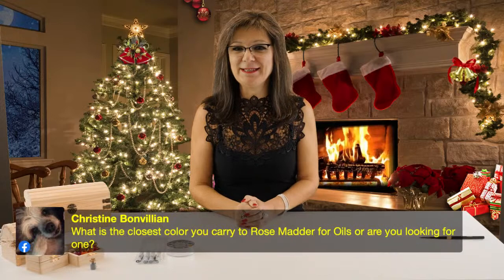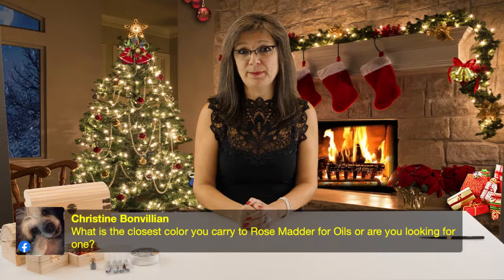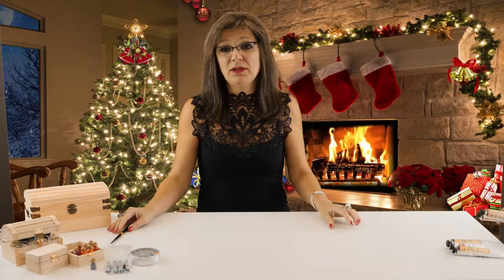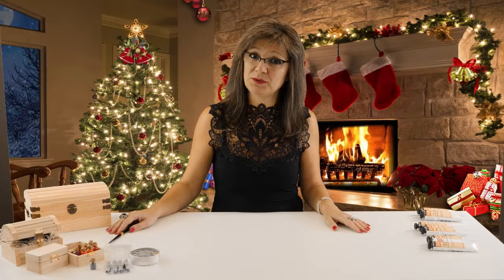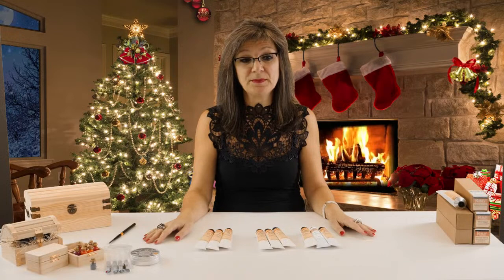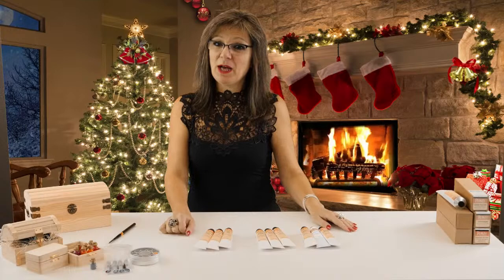What is the closest color you carry to rose madder for oils? Unfortunately, not. If you're talking about rose madder of Winsor & Newton, that was true rose madder. We have alizarin, but unfortunately its lightfastness is number 2 in watercolors, number 3 I believe. So it's not the best color for lightfastness unless you know how to use it. We definitely teach you how to use that color in our classes, because you can safely use it, that's for sure. But unfortunately not, and we are not alone. The whole world is dealing with that. Any more questions? Because we are going to the oils.